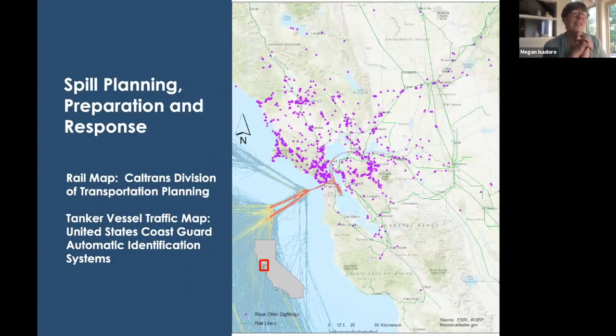And next and almost last, as far as why it's important to know where river otters are, is for spill planning and preparation and response, which is a big way of saying, we have rail lines here in green. We have a tanker vessel traffic map in orange. We have rails and tankers carrying toxic substances all over California. Super important to understand what animals are in the areas where these spills can happen.